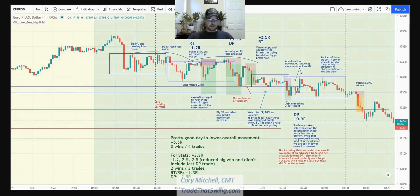So it just missed. This time I just kept it at 2.5, because if it takes out those lows, it might go a pip or two below, and that's a fine target. And it just barely missed it. And then once it got back up above the prior lows, I just got out, because what I wanted that trade to do was to break those lows. It did. It just didn't have as much follow through as my target was. And so I got out.